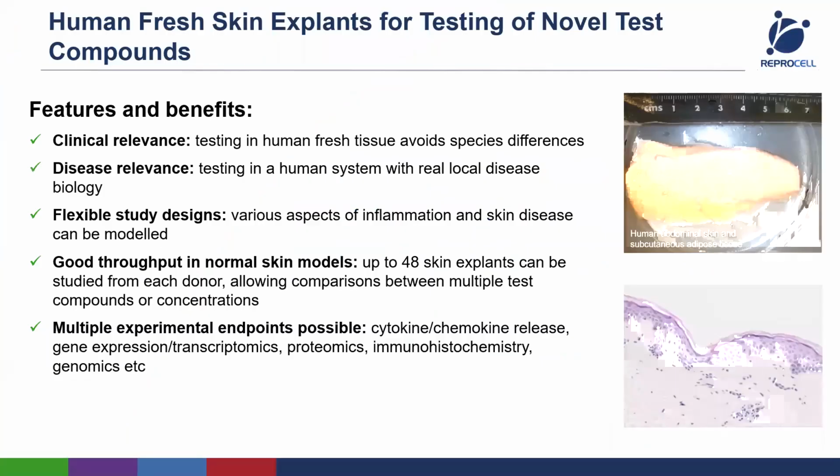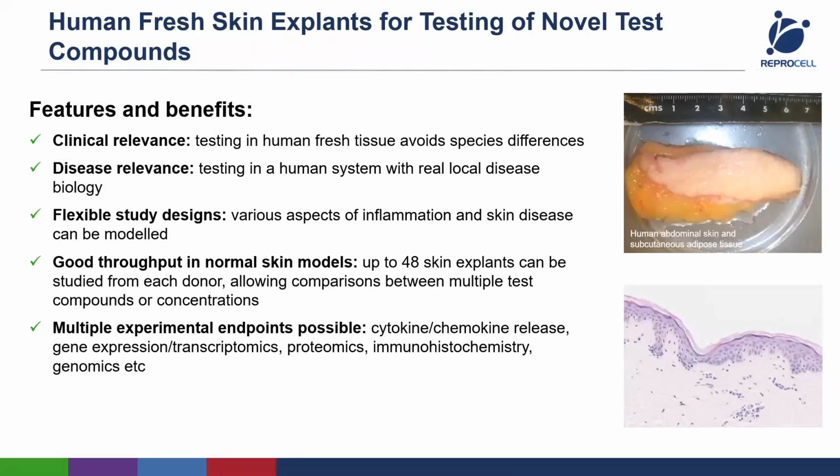The features and benefits of using these types of systems in your lab, the obvious ones, are the clinical and disease relevance. They're from human beings. If they are disease biopsies, then they're from human beings with skin diseases, so the relevance is quite obvious. It obviously has limitations being an in vitro system rather than in vivo, but for a study of local skin biology, there's not really anything else that can compare to it.